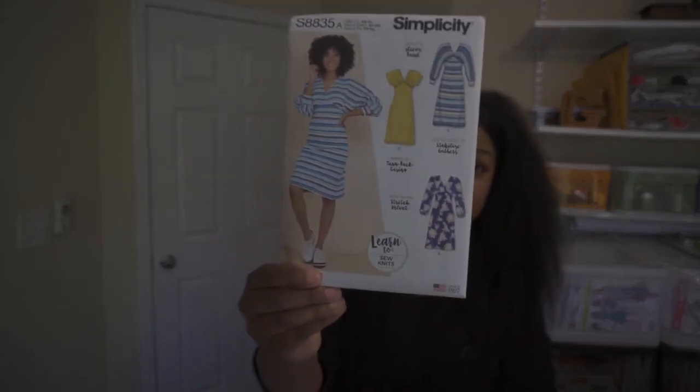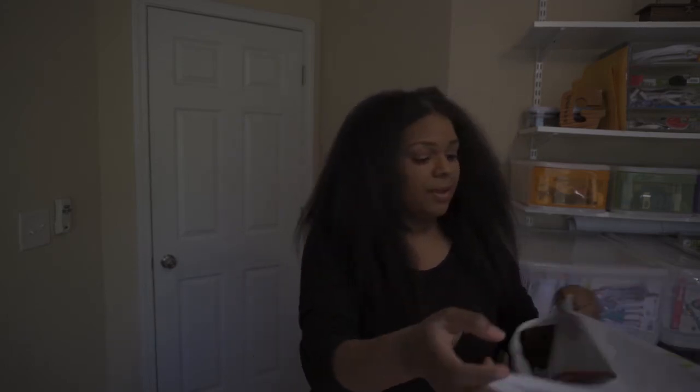And I think I'm going to go with view C. So I have plans on probably doing something like this for the 4th of July because it's red, white, and blue. Alright, then moving on to the rest of the fabric that I bought.